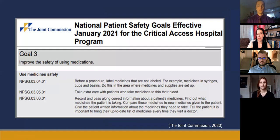Medical errors are the third leading cause of death in the United States. More than 10% of medical errors are medication errors. Part of the Joint Commission patient safety goals is to aid healthcare institutions and practitioners in their effort to limit grievous mistakes. The third goal is to improve the safety of using medications.